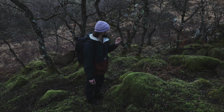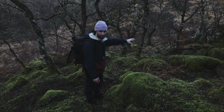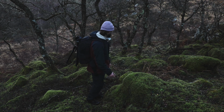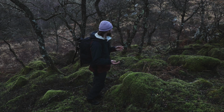I'll make a point of coming next time, but I want a frosted kind of understory where all of these mosses on the ground here, these beautiful mosses, will have a beautiful light blue tone. Maybe a hint of snowfall would be incredible.